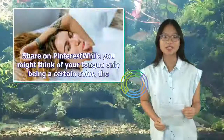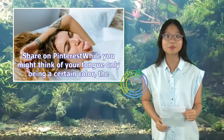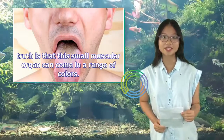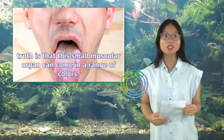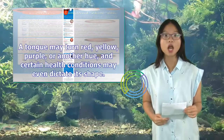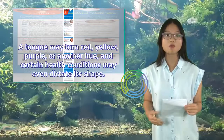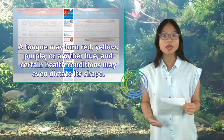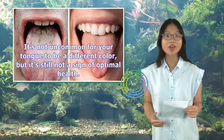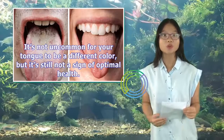While you might think of your tongue only being a certain color, the truth is that this small muscular organ can come in a range of colors. A tongue may turn red, yellow, purple, or another hue, and certain health conditions may even dictate its shape. It's not uncommon for your tongue to be a different color, but it's still not a sign of optimal health.